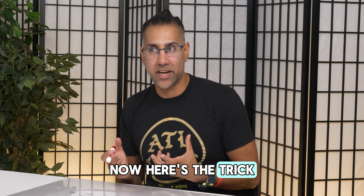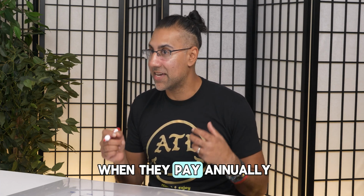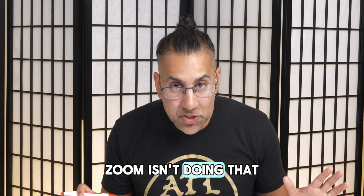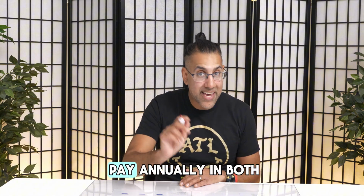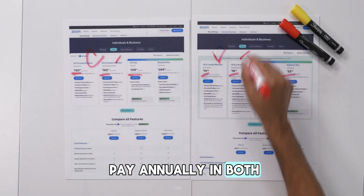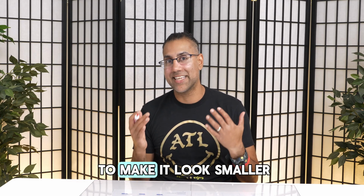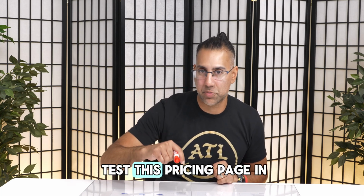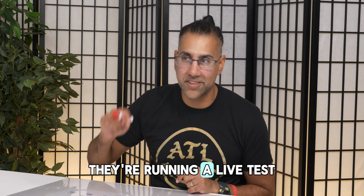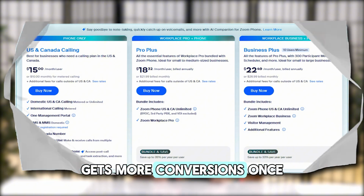Now, here's the trick. People are used to buying software and getting a discount when they pay annually. Zoom isn't doing that. The pricing is exactly the same, and in fact, you pay annually in both of these versions. They're just taking the number, dividing it by 12 to make it look smaller. That's why it works. Quick sidebar, Zoom is continuing to test this pricing page. In fact, right now, they're running a live test on whether 3 columns or 4 columns gets more conversions.